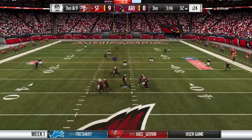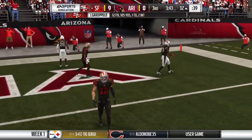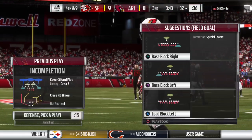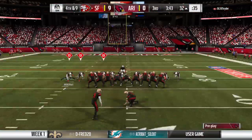Garoppolo now, going up top. And he knocks the ball away, and it falls incomplete. Certainly looked like they were getting ready to convert there on 3rd down, but what an effort to get his hand on that one, knock it away, and brings up a 4th down decision.